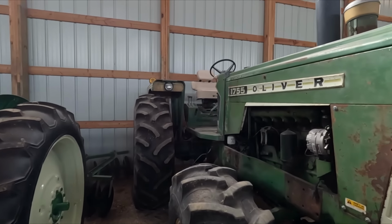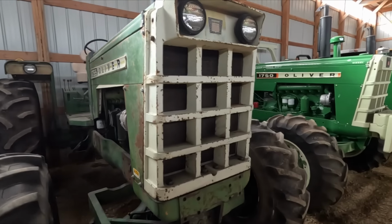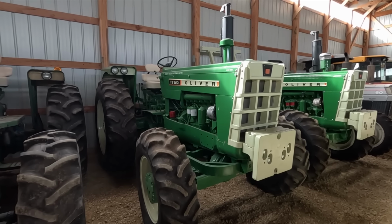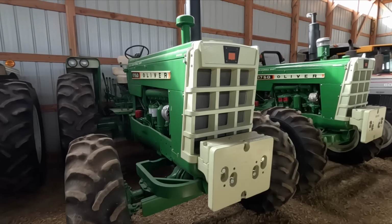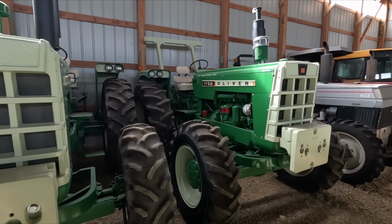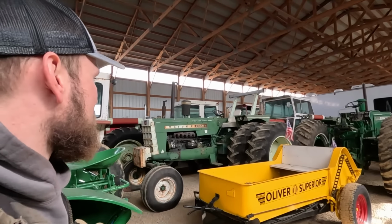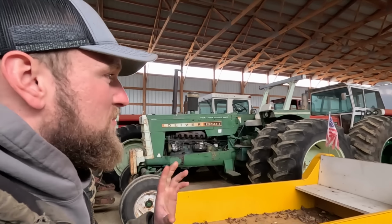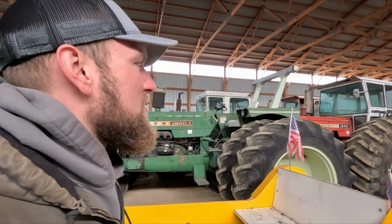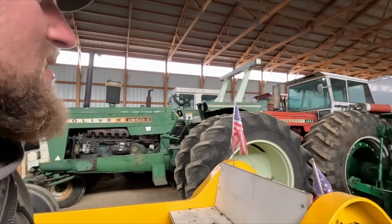Old 1755. A guy could get lost looking at this collection. There's so much to look at. Super grateful that they allowed us to check out their collection. I've heard about it, but man, it is one heck of a collection.